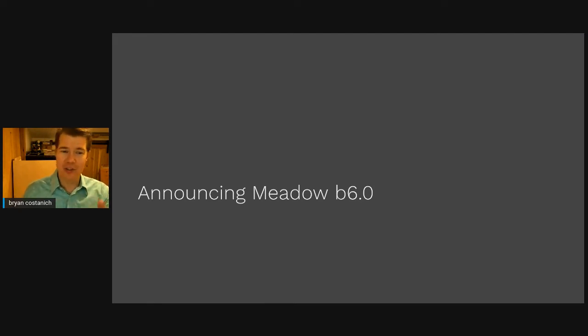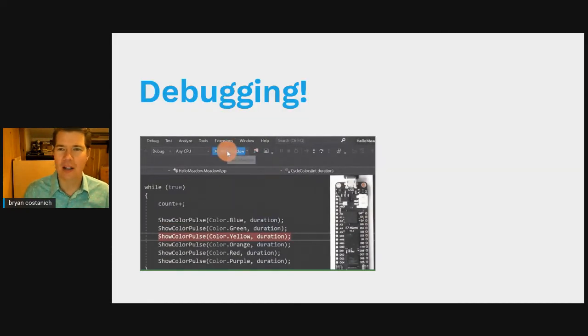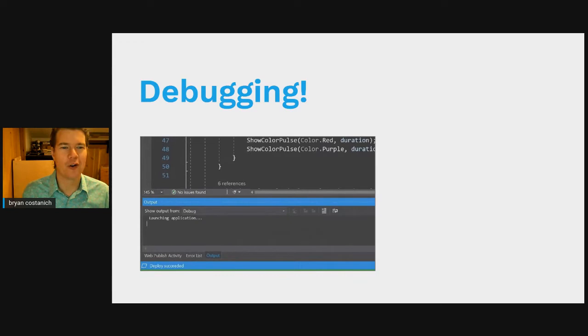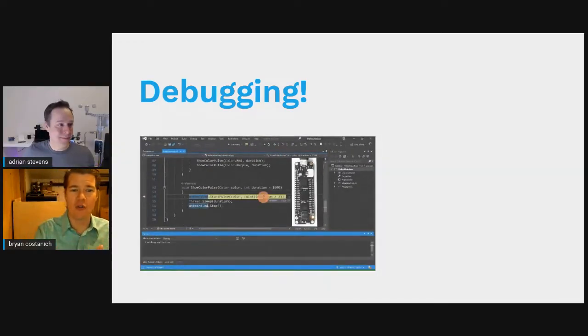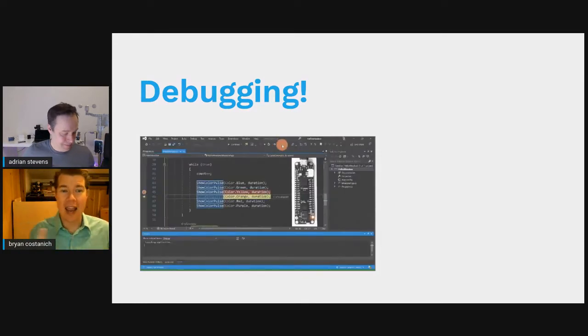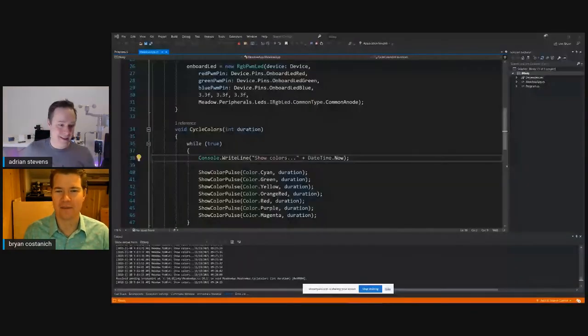And first of all, probably the biggest feature from this, the most long-awaited feature: full debugging on Meadow hardware. And this is debugging in Visual Studio for Windows, Visual Studio for Mac, and VS Code. And here to show this off is Adrian Stevens, everyone's favorite Canadian. Take it away, Adrian.